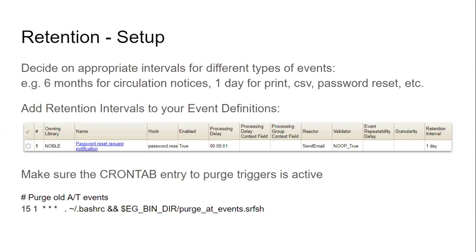Most triggers, though, we don't keep very long at all. Like if you print a record from the catalog, we don't want to keep that longer than one day. If you do a password reset, we don't need to keep that. So once you've decided on your intervals, you can add them to the event in the retention interval field. And you make sure that the crontab entry that purges the event is enabled. And then your database will be nice and clean.